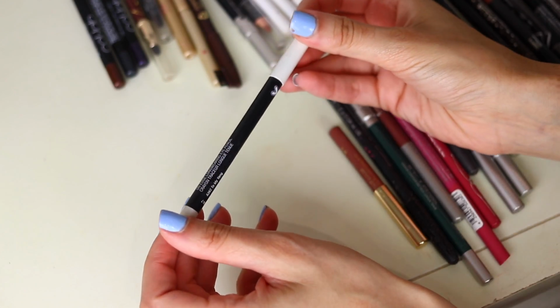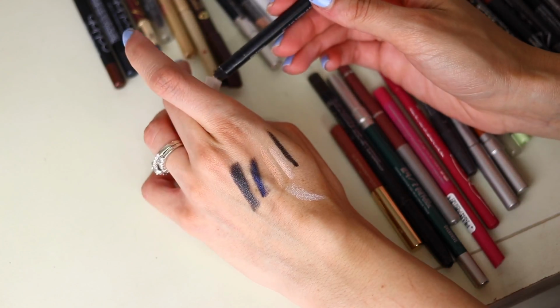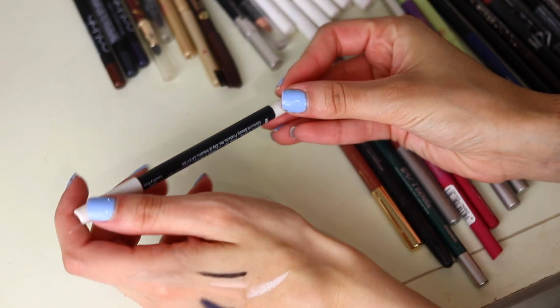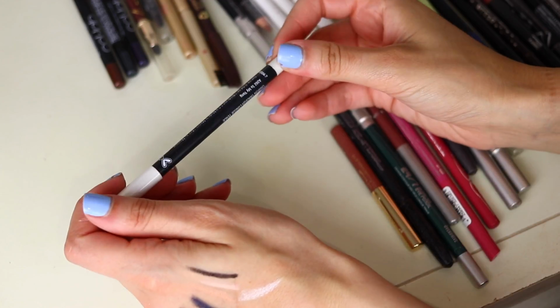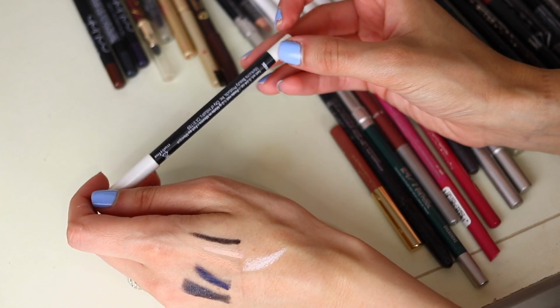Next up, I have this pencil from Wet n Wild. This is To My Yang. It's like a white shimmery pencil. Actually, I'm gonna get rid of this because it's way too shimmery. I like more of a matte light color on my waterline. I feel like these pearly shades aren't flattering on my waterline, so I'm gonna declutter.